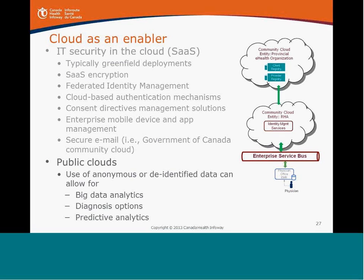Now, public clouds can play a very important role, especially if you're using anonymous or de-identified data. So public clouds can be used for big data analytics, predictive analytics, and potential diagnosis options. A good example of that would be the use of Watson to do any type of big data analytics. If Watson was offered in a public cloud, it would not be an issue if anonymous or de-identified data was used in that context.